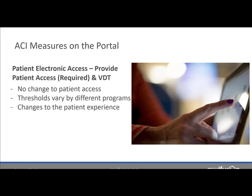The first measure we will talk about is patient electronic access, which actually has two parts, which are two separate measures, that provide patient access and view, download, and transmit. Thresholds for both these parts have changed and will differ by the program you choose, that is Macra or MU3. From the portal point of view, providing patient access is a required base measure, and it remains largely unaffected in terms of workflow. For the view, download, transmit measure, however, there are some significant changes to the user experience as mandated by the new ONC criterion, which we will take a quick look at.